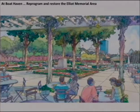Well, the nice thing about this one is that it's under construction right now. So next season, you should be able to do just that. That is wonderful.